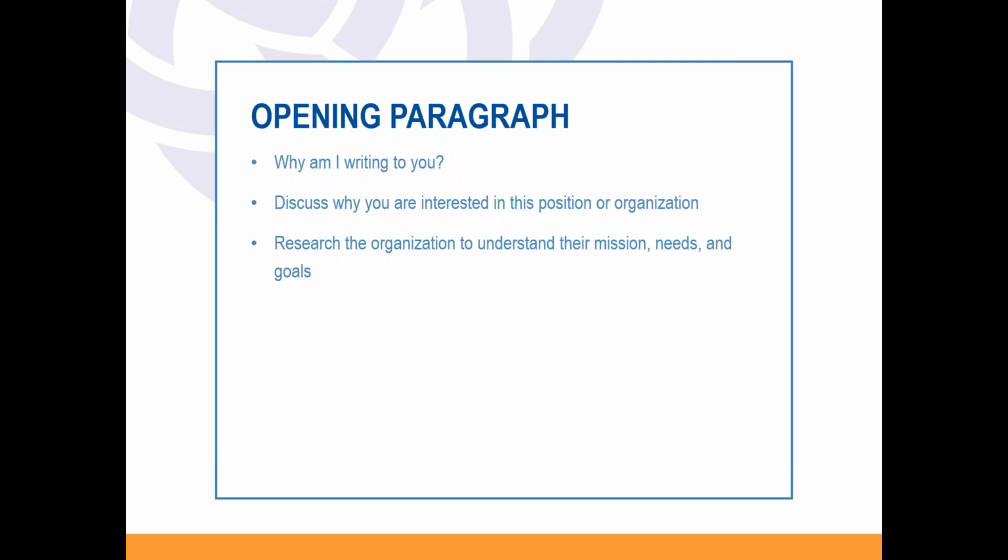The second sentence should be something about you. So, I am currently a second-year clinical psych student with an emphasis in this area, with a theoretical orientation of this, as it relates to the site. Remember, you're writing this so the site can be attracted to you and interview you. So you're saying something about you as a current student, what you're studying, and what you're interested in as it relates to the organization. The third thing: why are you interested in the organization? Why are you interested in that department, that population, that site? That is all part of the first paragraph.